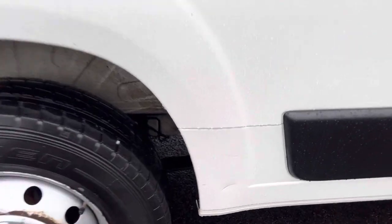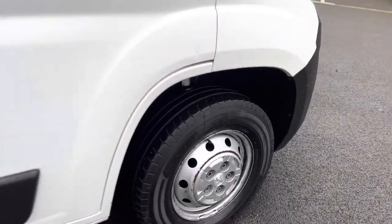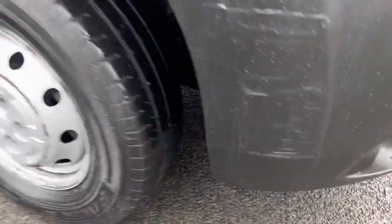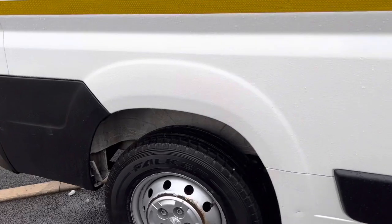We have a small mark here. Again, nothing major. Oh, we've forgotten the wheels and tyres, haven't we? So steel wheel, factory steel wheel on the front here. We have a budget tyre. That tyre has plenty of tyre tread depth, as you can see there. Where we are with tyres, anything less than 3 millimetres, we replace, the legal limit being 1.6.